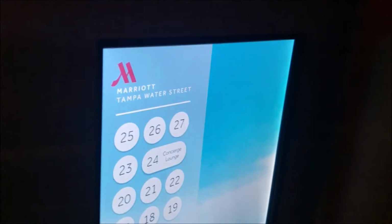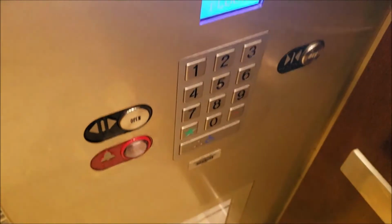Here's a little cab view. Again, here, there's no physical buttons except for those.